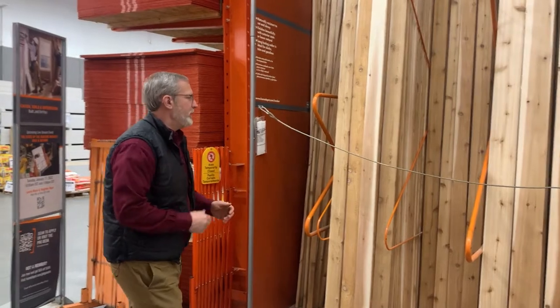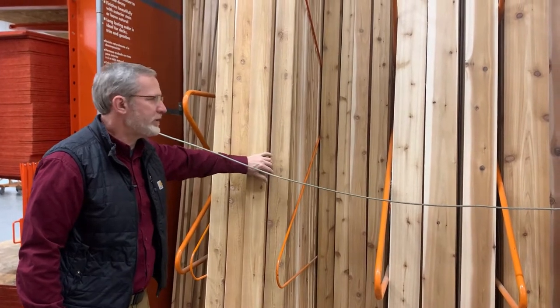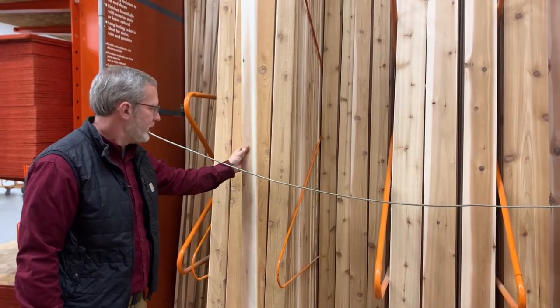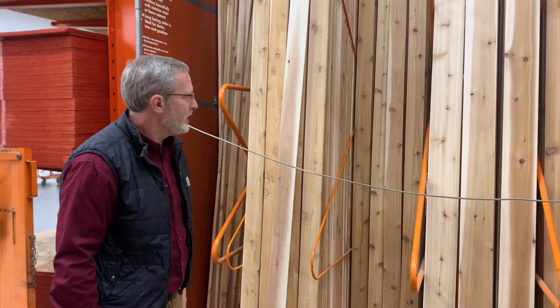So here's an example of a naturally durable species that you can get. And this would compete somewhat with pressure treated wood in non-ground contact applications. This would be Western red cedar, obviously not grown in the state of Virginia, but imported from the western part of the country.